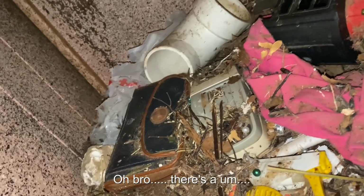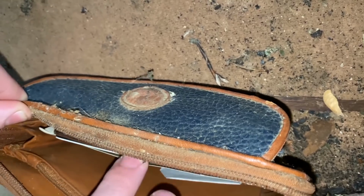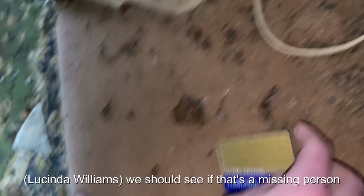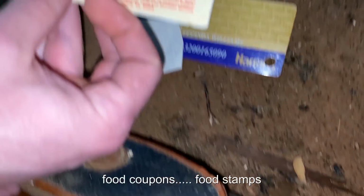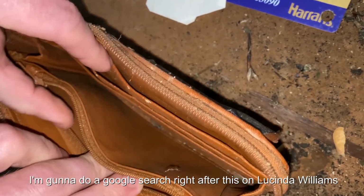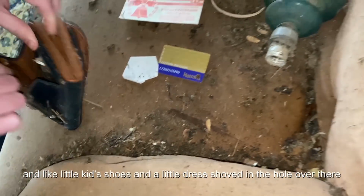Oh bro, there's a person here. You wanna see if there's IDs, and they're gonna hate on us for not wearing gloves. We're gonna say, well, we really didn't. ID? Harris playing card. Look, Lucinda Williams. We should see if that's a missing person. Old, old. Food coupons. Lucinda Williams. Food stamps. That's all it is. So she got a player's card and food stamps. I'm gonna do a Google search right after this for Lucinda Williams. I just don't like underwear being in the mud and little kids' shoes and the little dress shoved in the hole over there.